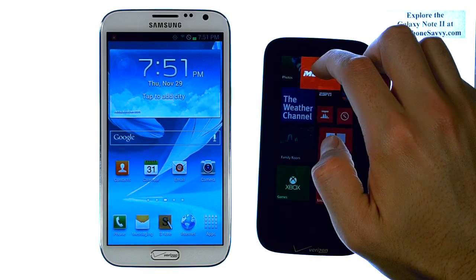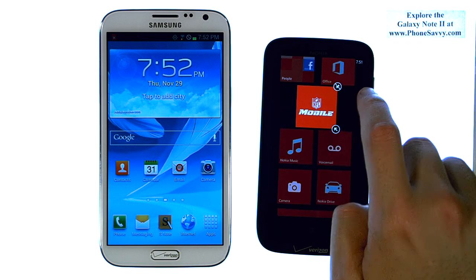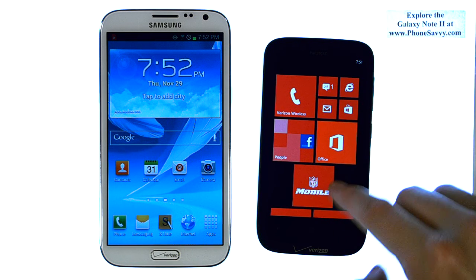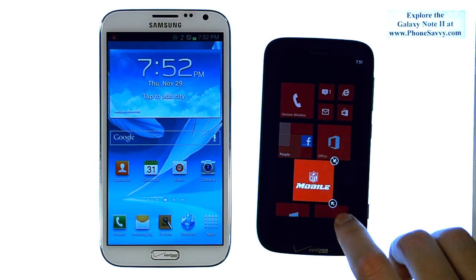It'll move it up my list. And then I can drop it whenever I want. Let's say I drop it here and touch somewhere else. Now that's by itself right here. You can resize the tile, touch and hold it. It gives you a little arrow button.